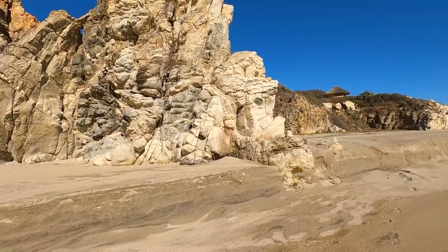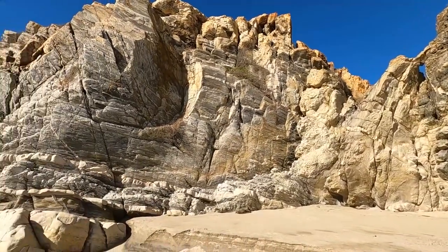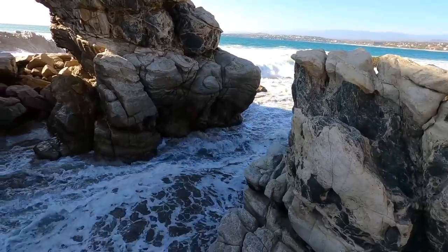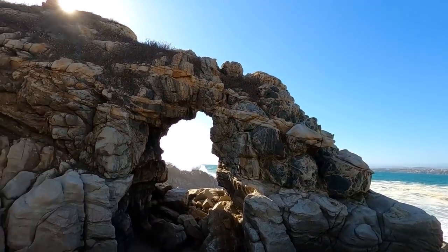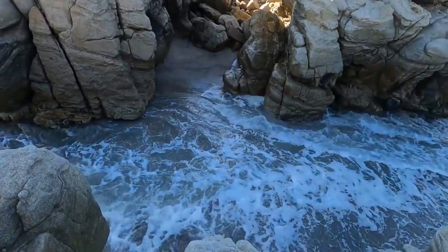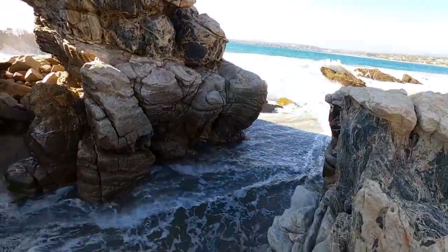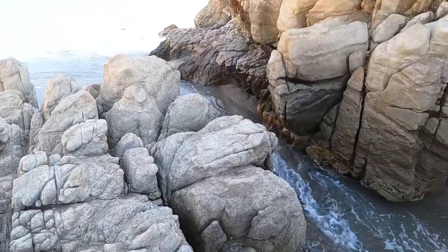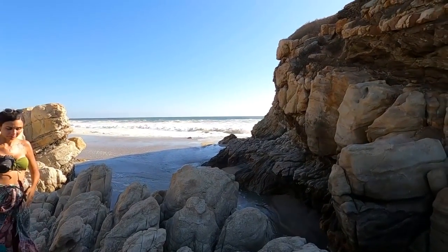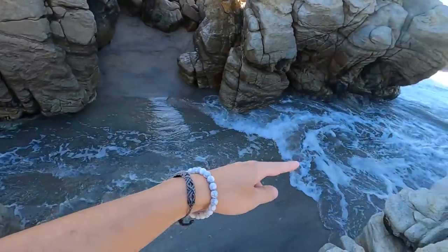Yeah, check how cool these rocks look. Huge rocks. So this is also the reason why we came here. They have this cool archway. Check that out. I don't know if we can go across though. Look at that. Maybe when the tide's low, seems a bit risky. So the water comes all the way from over there and then just shoots down here.